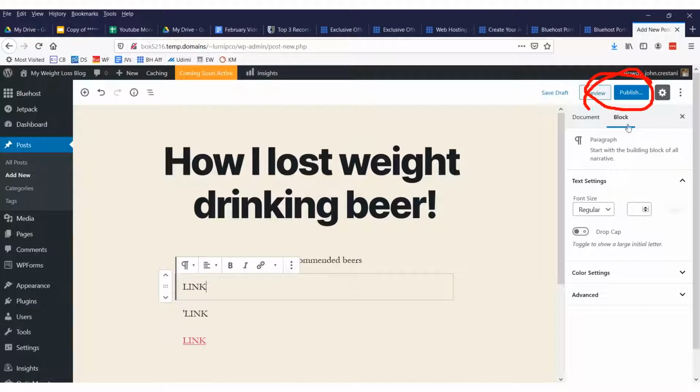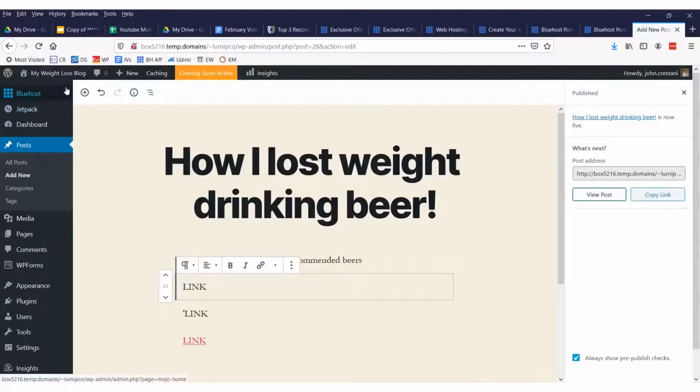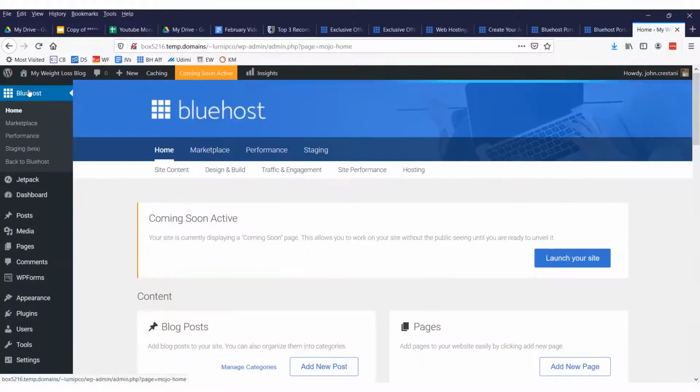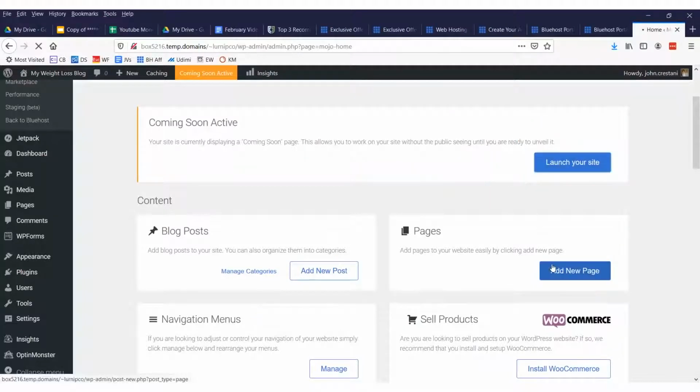And then all I would do is click publish. Right up here, click publish. Now we have our post. And the last thing you need to do to activate your site is you need to come up here to where it says blue post, home. I clicked right there. Click this button that says launch your site right there, or else nobody will be able to see it. And once we have clicked this link, folks, we are now live.